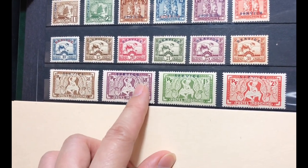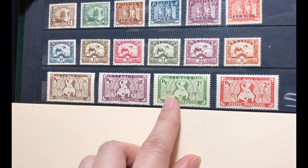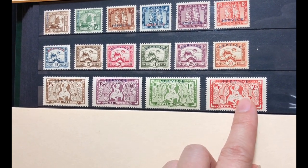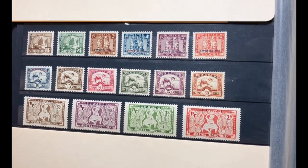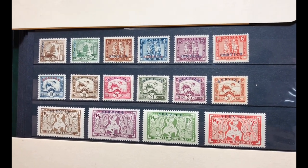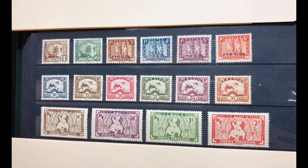014 is a 60 cent dull violet with a blue overprint. And 015 is a 1 piaster yellow green with a blue overprint. And 016 is a 2 piaster red with a blue overprint. This set of 16 official stamps is cataloged for $81.35 in mint condition or $38.05 in used condition.